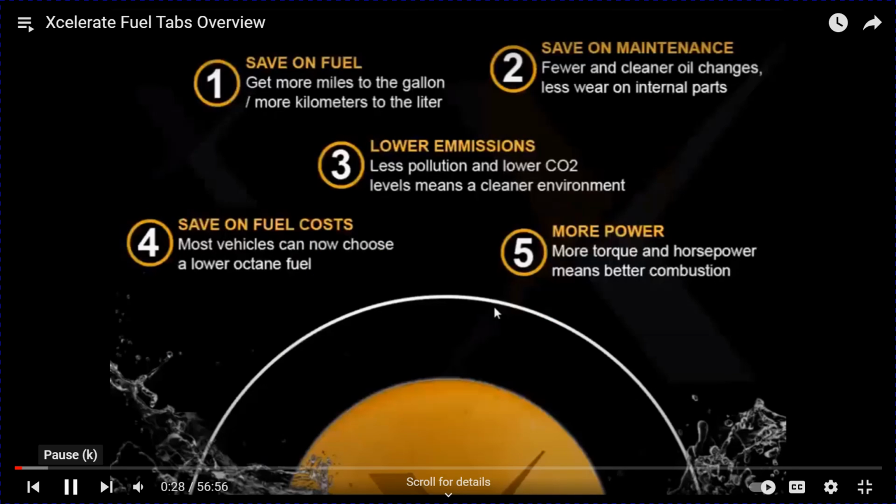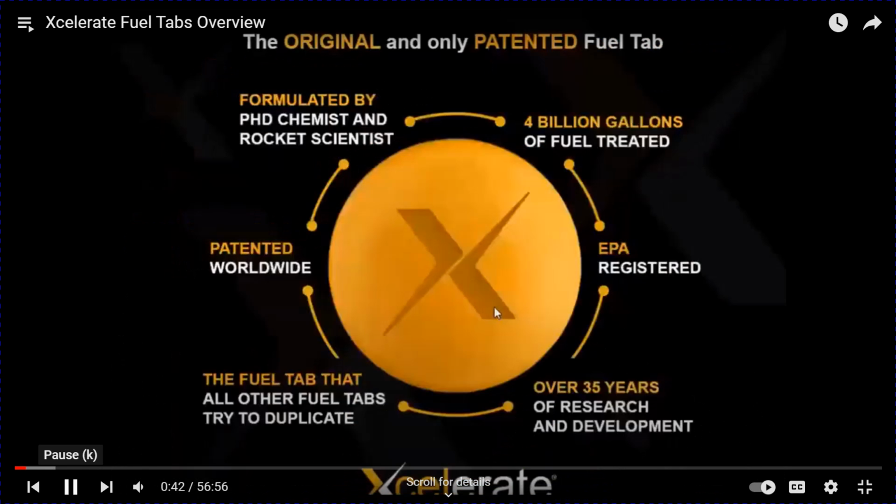We're going to talk a little bit about saving on fuel costs, lowering emissions, saving on maintenance, and then more power as far as horsepower goes. This is a pretty amazing product and it has 35 years of research in it. And we're going to talk a little bit about that.